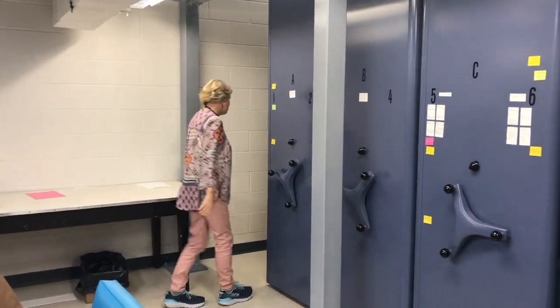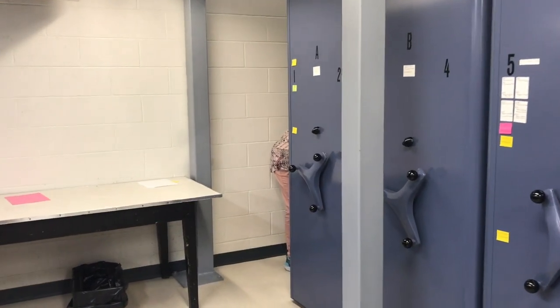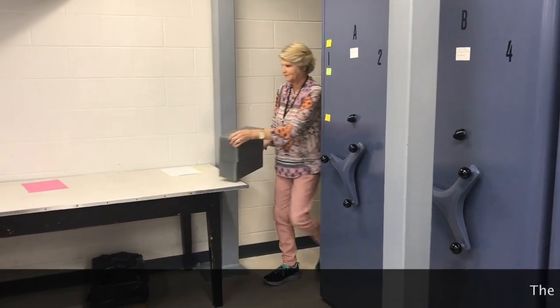This is our document box area. What is a document box? Well, let me pull one for you so you can see it.